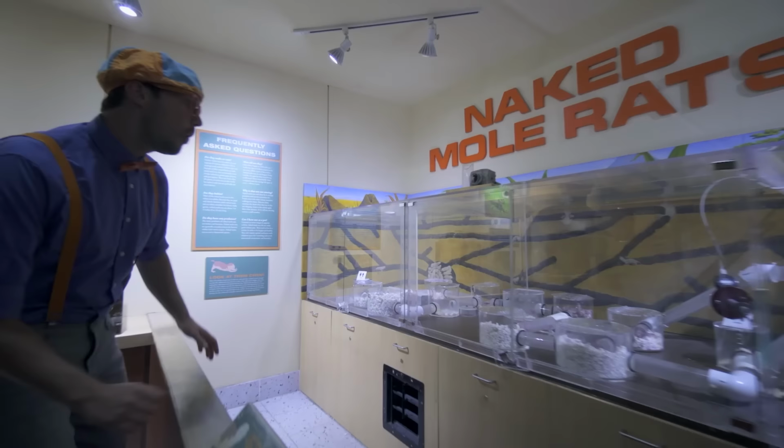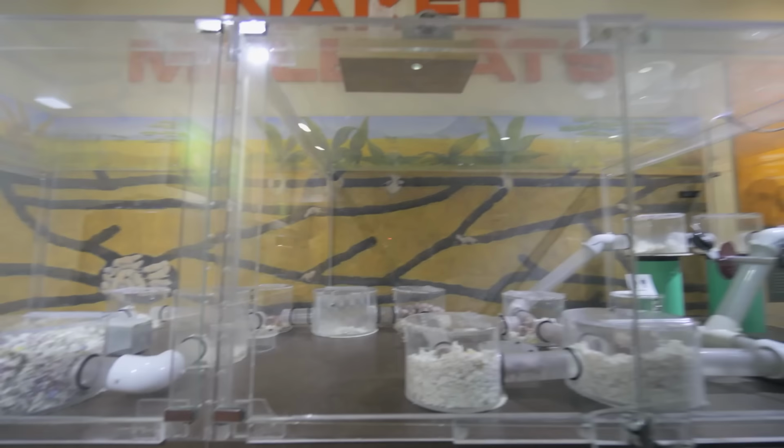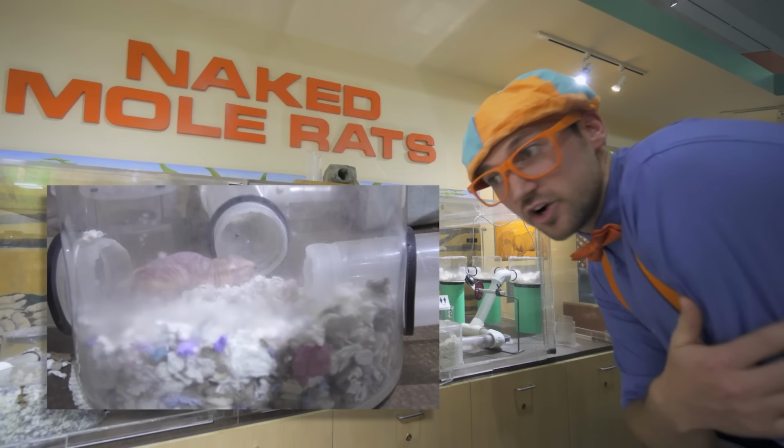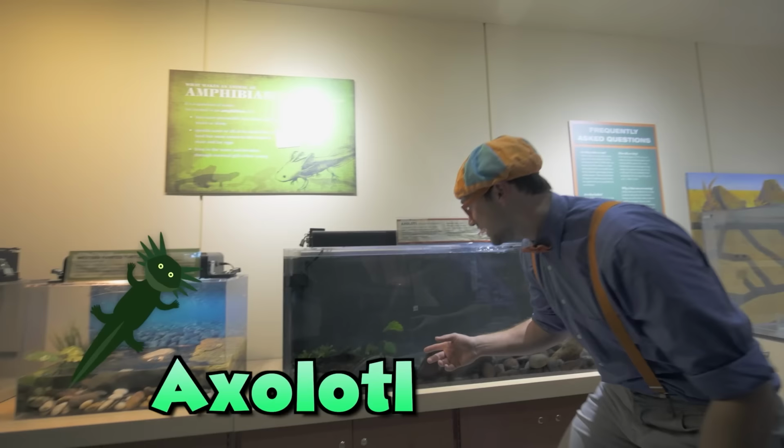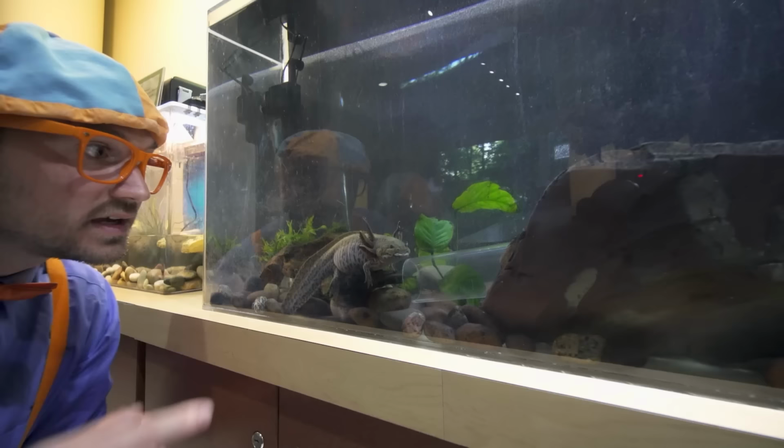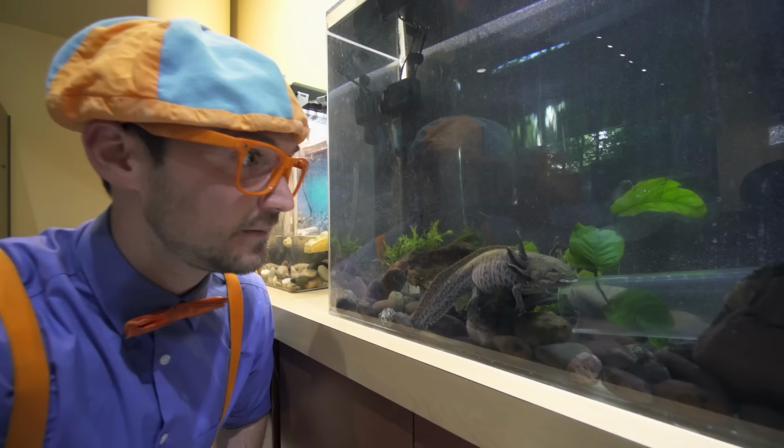Yeah, do you see these? Whoa, interesting. These are naked mole rats. They're like rats, but they have no fur or hair or scales or anything like that. That's why they're called naked mole rats. Oh, and an axolotl. Check this out. Whoa. See that? That's an axolotl. Whoa, so interesting. Kind of looks like a salamander mixed with a fish.